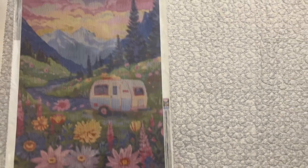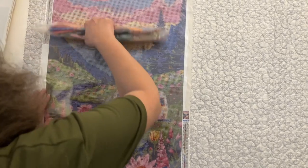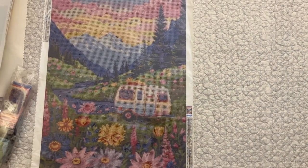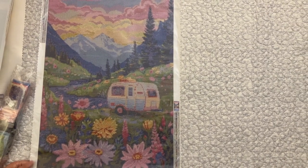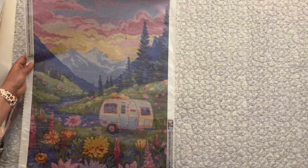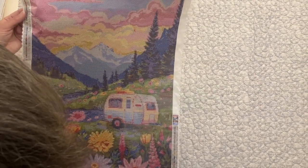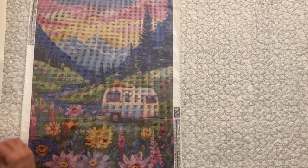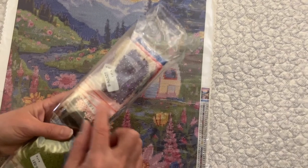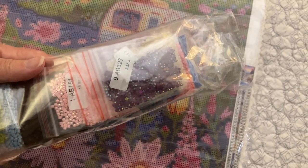This one, why do I keep forgetting the name of this one? This is actually one of my favorites. By Fallon Gems. It's Dreamer Meadow, a Meadow Dreamer, something like that. So this one does have special drills. You can see them all right here, and they're kitted up. It's like five of them.